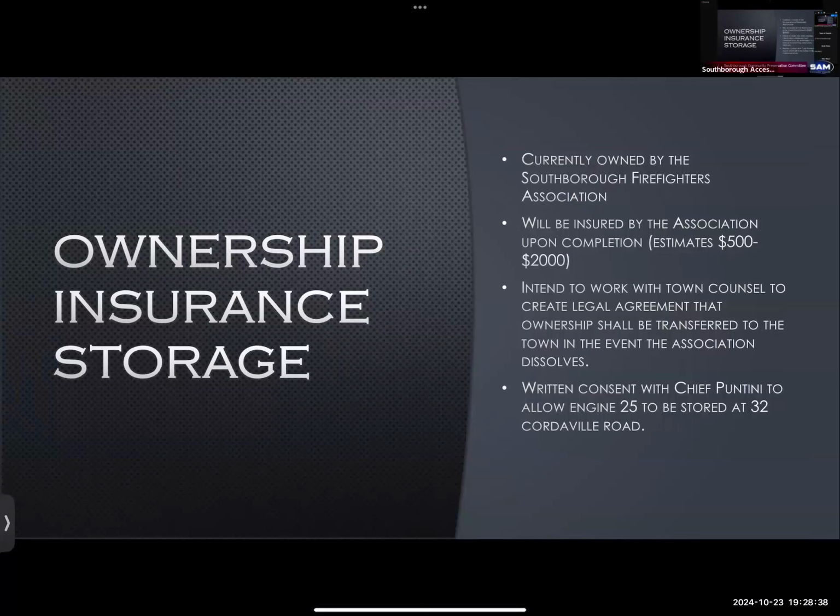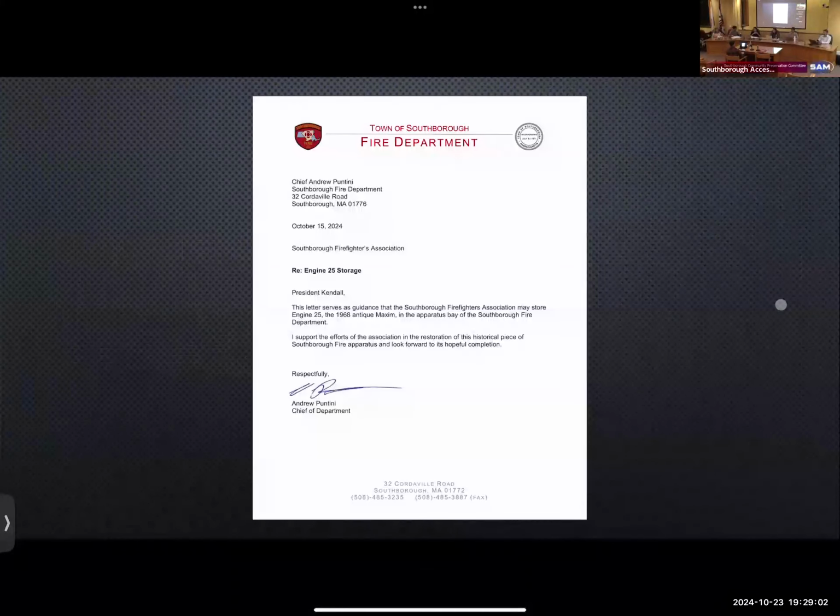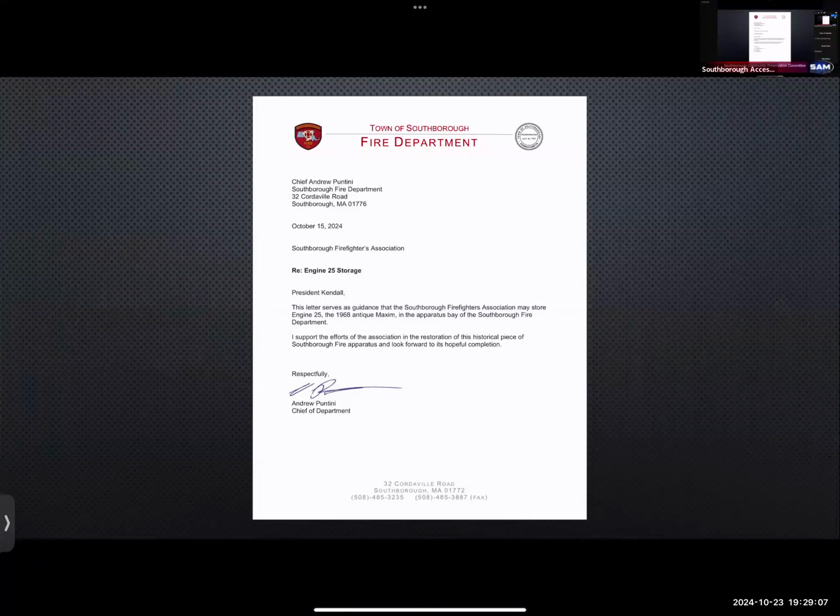And storage, we do have written consent from Chief Matini to allow storage of Engine 25 at the station currently. He actually is in favor of this whole project. He would like it to be stored at the station to encourage members to go over there, learn how to drive it, get it out and show it to the residents, and actually start using it. This is just a copy of the letter that the chief had sent me for the association. I can send the committee a copy of that.